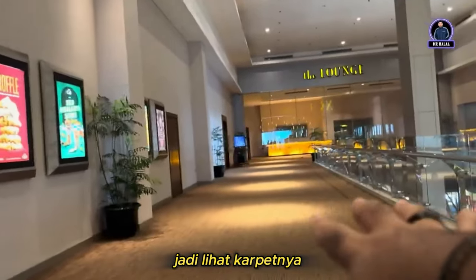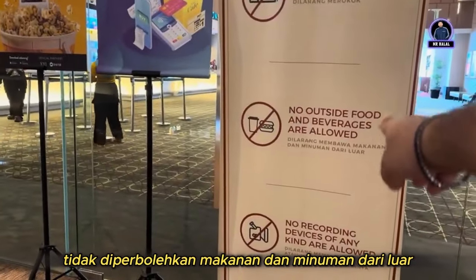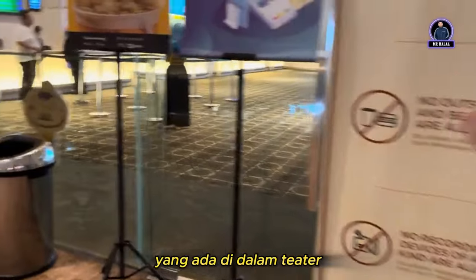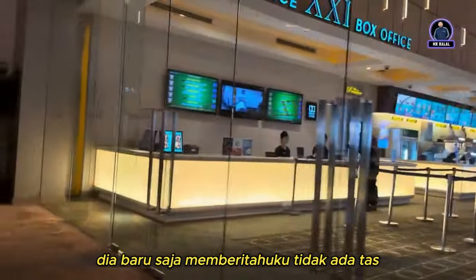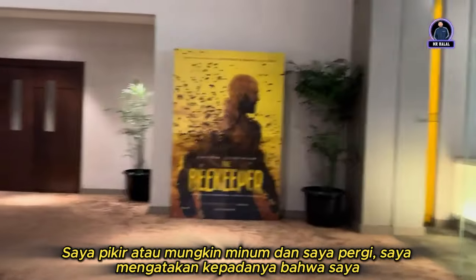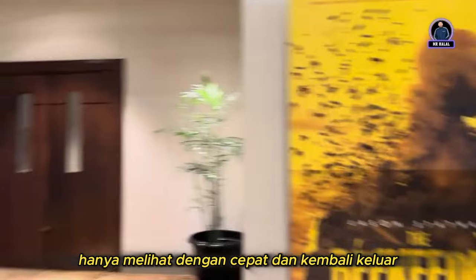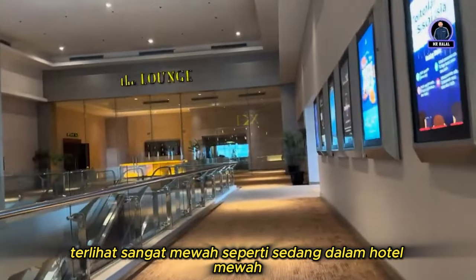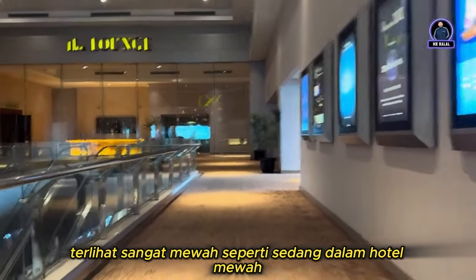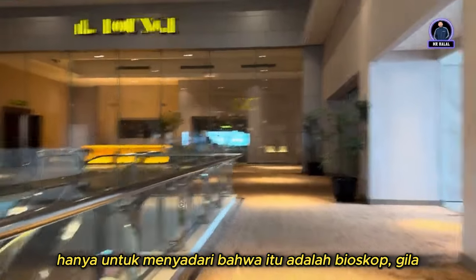So look at the carpet, all brand new. No smoking, no outside food and beverage allowed, no recording devices of any kind. That's inside the theater. Brother saw me walking with my camera, he just told me no bags, I think, or maybe drink, and I told him I was only looking quickly and coming back out. But this is the cinema, it looks so high-end, like you're in a luxurious hotel, only to realize that it's a movie theater. That's sick.